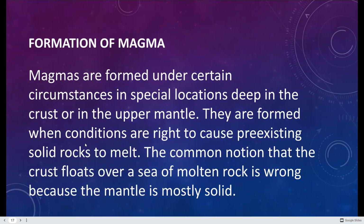One of my previous students asked, sir, where is the asthenosphere located? The asthenosphere is actually located in the lower mantle, because the upper mantle is still crust. The upper mantle is still crust, but this is the brittle part of the crust. Please take it down.